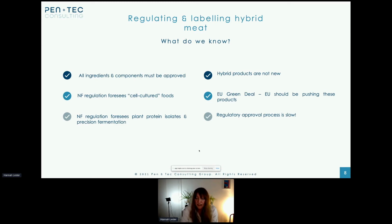So what isn't new is that hybrid products are not new, but a lot of the ingredients and the manufacturing processes that we're talking about here, particularly today, are new. We also know that there's the EU Green Deal, and the EU has very lofty ambitions for becoming the first climate neutral continent in the world. And really, it should be pushing and advocating these sustainable sources of protein. The other thing we do know very well here in the EU is that the regulatory approval process is very complex and very slow.